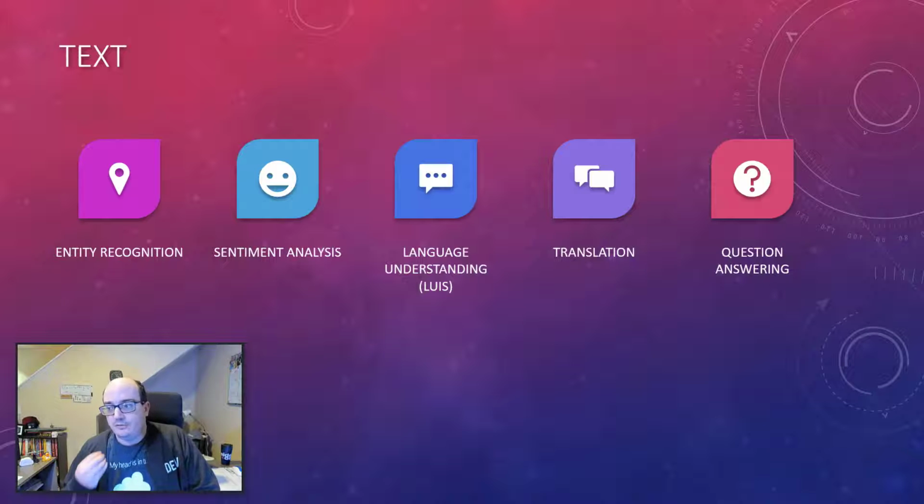Now, with LUIS, we also have entities, and entities are things inside of that statement that you're making that might be relevant for the command you're trying to give. For example, "turn off the lights in the living room" versus "turn off the lights in the hallway." The entity there might be the living room or the hallway, and that could get passed into some piece of code that you write to be able to respond to this intent. So LUIS helps you match utterances to intents and provides you the entities associated with those.